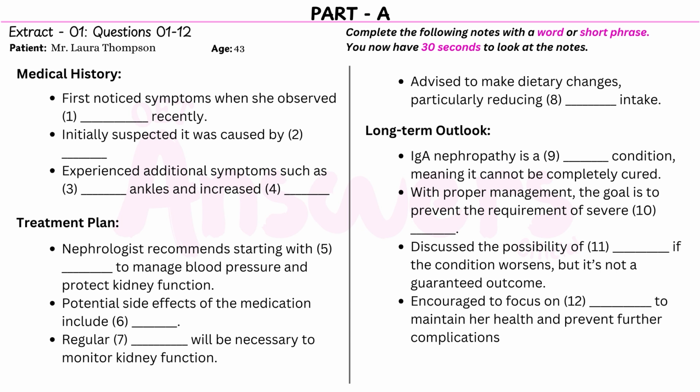IgA nephropathy is a chronic condition, which means it won't go away completely. However, with the right treatment, many people can manage their symptoms and maintain good kidney function for many years. We'll also discuss lifestyle changes, such as reducing salt intake, eating a balanced diet, and possibly limiting protein, which can help reduce the strain on your kidneys. I'll do whatever I need to. I just want to avoid things getting worse.